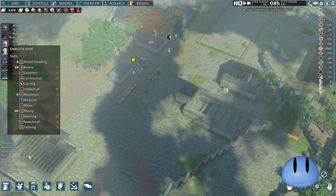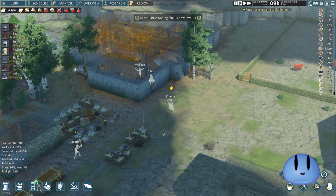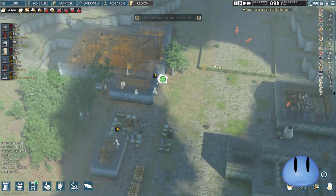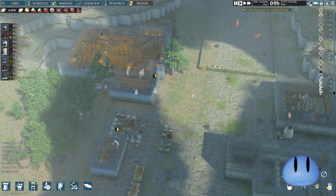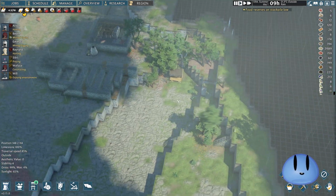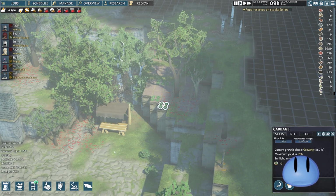Alright, so Emoda doesn't have a bow right now. We also don't have a weapon for her. No, it doesn't look like it. But that's fine. We'll let her do some mining for now, and of course any gardening that needs to be done. Here we go.